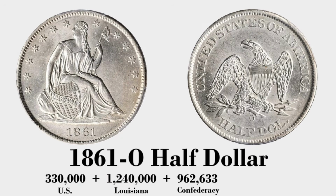After the birth of the Confederacy, Louisiana turned the New Orleans Mint over to the Southern cause. Minting of the half dollars continued, with another 963,000 struck under the auspices of the Confederacy. In all, over 2.5 million half dollars were minted in New Orleans in 1861, all carrying the O mint mark. Unfortunately for collectors and historians, in most cases, it is impossible to determine precisely which coins were struck by what governmental entity, since all the dies utilized were the same federal design shipped from Philadelphia.